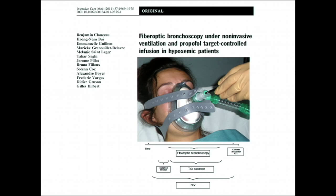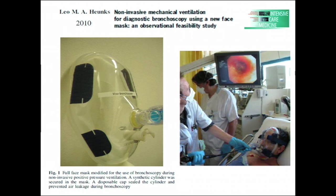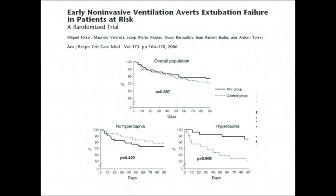Other people use the face mask and add some sedation. In this study, it was a propofol target-controlled infusion in hypoxemic patients. And other people use the large full face mask to more easily perform the bronchoscopy because you need some skill to introduce the bronchoscope after passing the mask.